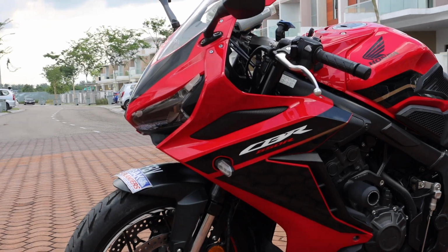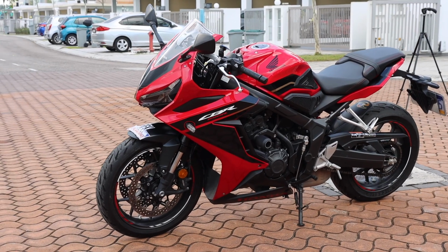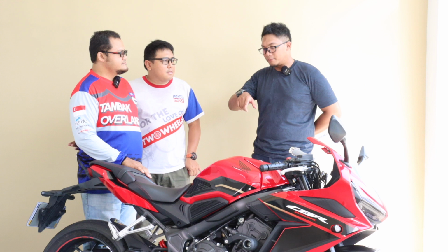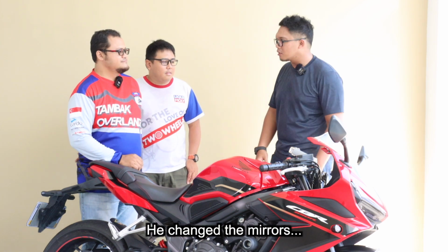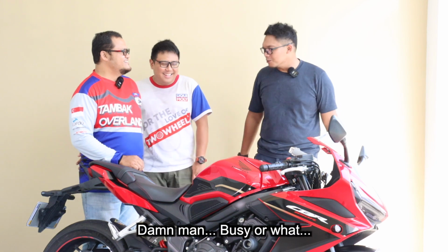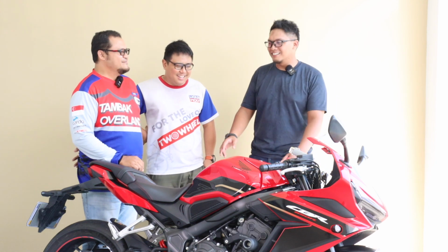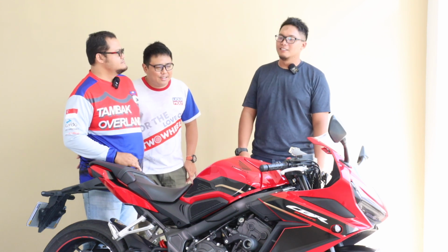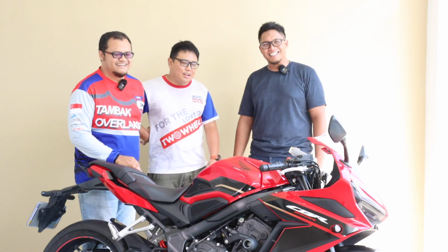So in Singapore, is there a community of CBR650 riders? I think they have lah, but I'm not in it. One time I was coming back from Malaysia, I saw another guy, a Malay guy, riding the same bike. His was full accessory, with changed mirrors. I asked, is it an H2 or a CBR? And just talked to him. Then I forgot to get his number. Yeah, so whoever you are, DM me on Instagram.